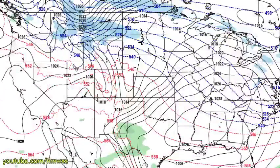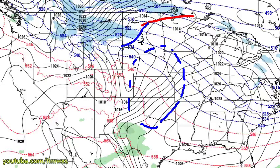Then on Friday the 30th, looks like warm air advection pattern sets up across the Central Plains. And we have another Alberta clipper working southward. So there we go. So another shot of cold air coming south.